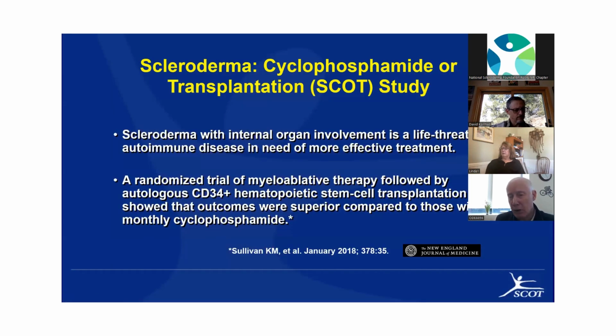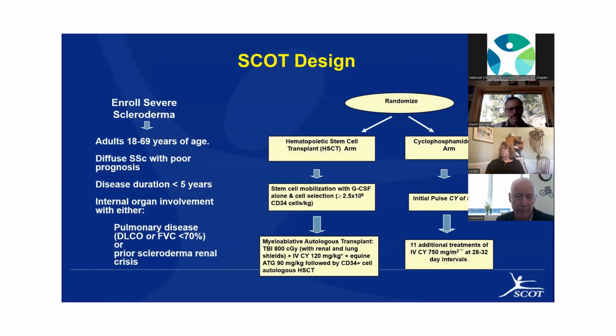So based on the initial studies that we did, again, 20 or 25 years ago, a phase three study was started, and that was funded by the NIH. Keith Sullivan, who I worked with at Fred Hutch, and then moved to Duke University, was the primary investigator on the study. And it was a randomized trial of the high dose therapy followed by autologous CD34 selected stem cell transplantation, to see if that was more effective than standard therapy. So patients were randomized into transplant or to monthly cyclophosphamide. And you can see the randomization here in the screen.